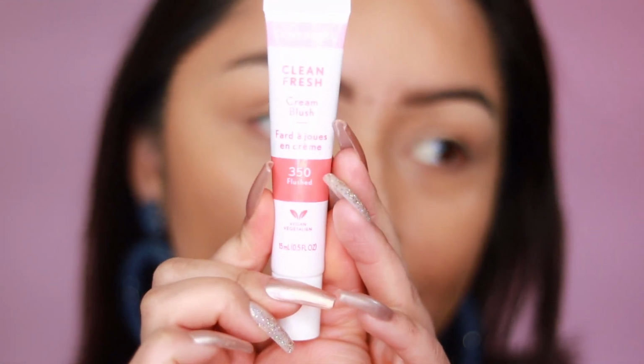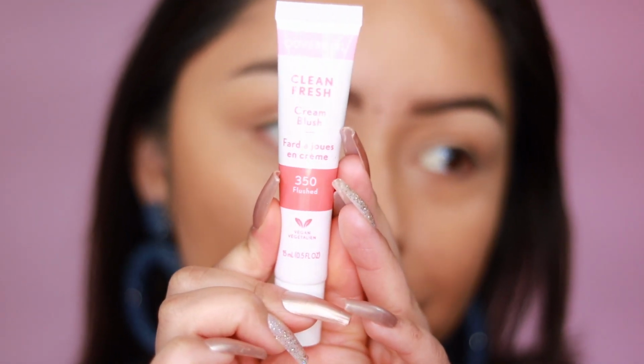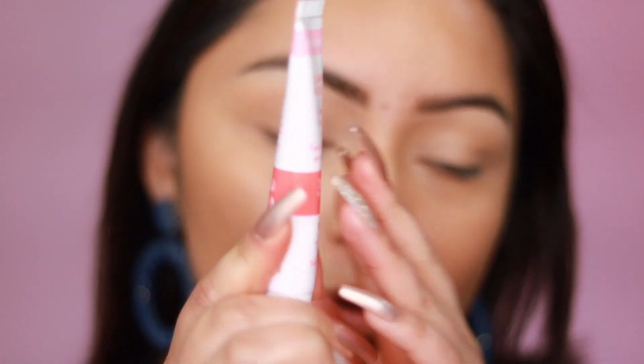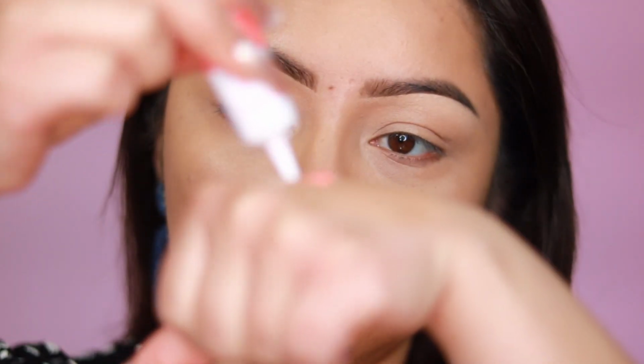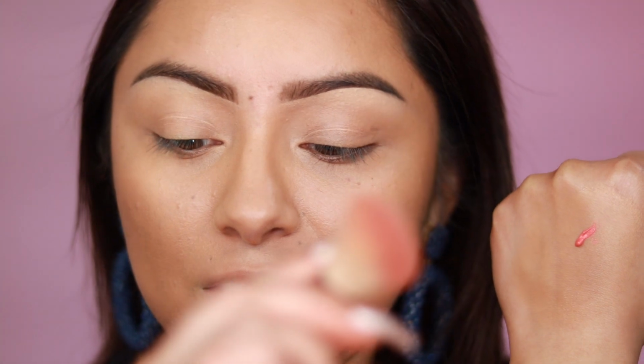Now I'm going to move on to cream blush, and for cream blush I'm going to be using the 350 flushed brush. Looks like this here. This is also vegan, and I'm going to continue to just place it on the back of the hand like so. Just applying a little bit, and then for this I'm going to be using the Luxie 504 large angled brush. You can use any brush that you usually apply your blush with, so this is my go-to.